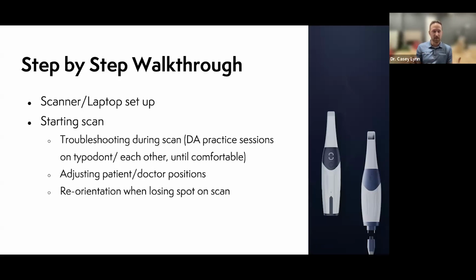Adjusting your patient-doctor positions: you're going to figure out what works best for you as you're learning to scan. Really, it's adjusting your patient to help you, just like we're taught in school with ergonomics. Make your patient lean to you. And if you have a tough patient, move the doctor position around or your dental assistant around. And then the reorientation when losing the spot: the scanner makes it very easy to just go back over where you scanned before, and it's going to pick that scan right back up, and you can just keep flowing through the arch.